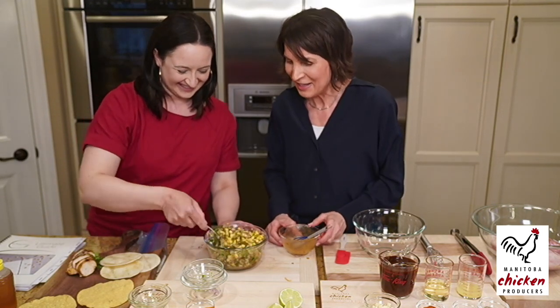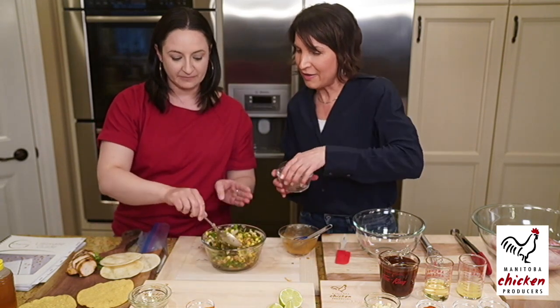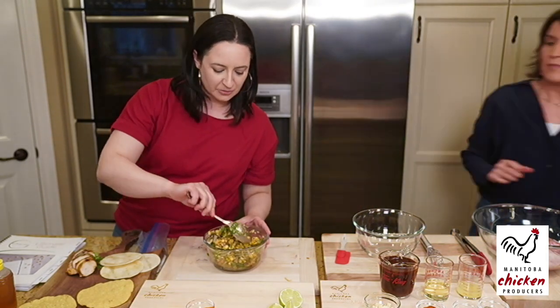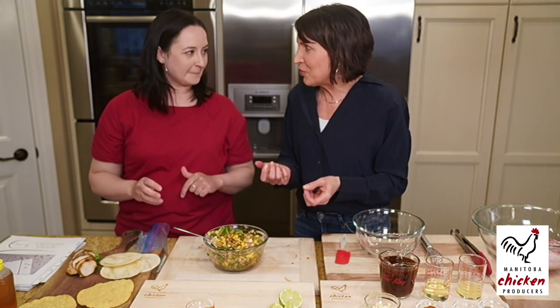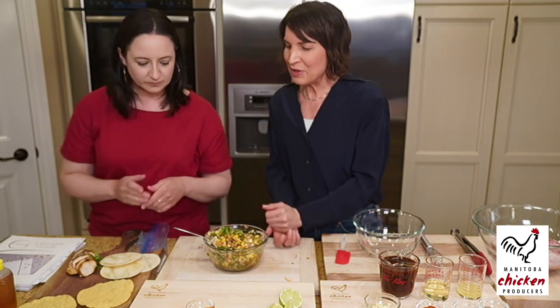It really does. Okay, so a few more substitutions you could use for this salsa too. If you didn't have corn, you could use pineapple, tomatoes, or mangoes. So really you can make this recipe a few times throughout the summer and just change one ingredient and have something different. So if your tomatoes are seasonal in your garden, bring those and add those. Beautiful.